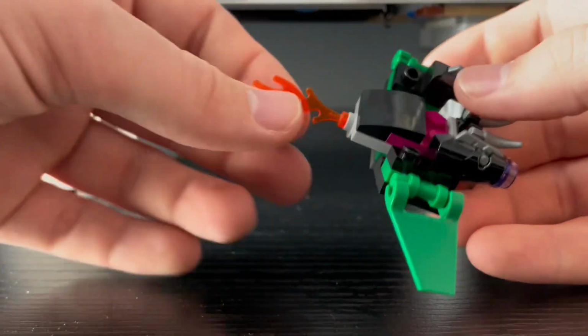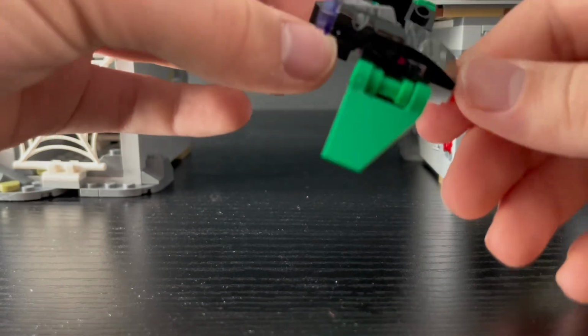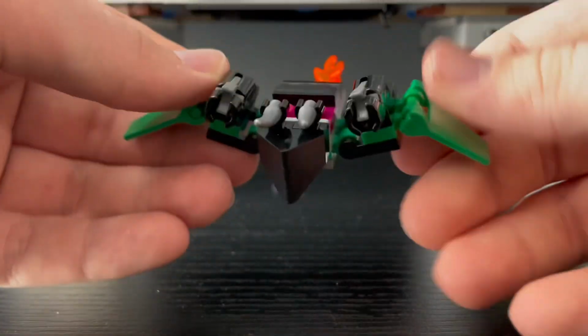Just looks really awesome. Might be my favorite Green Goblin glider. Say that 10 times fast. But yeah, he's got stud shooters here. You can just flip those. And yeah, they launch pretty far.